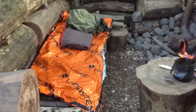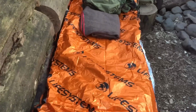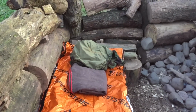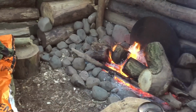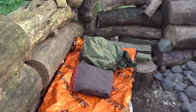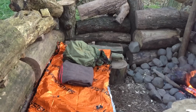That's my bed set up again. Yeah, terrible survival sleeping bag. My wool blanket, that's also terrible. It's all good, I'm not going to complain. Next to a fire like that, it'll be fine. They're just my layers that I've taken off today. I'm going to put them back on a bit later on, when I feel cold.